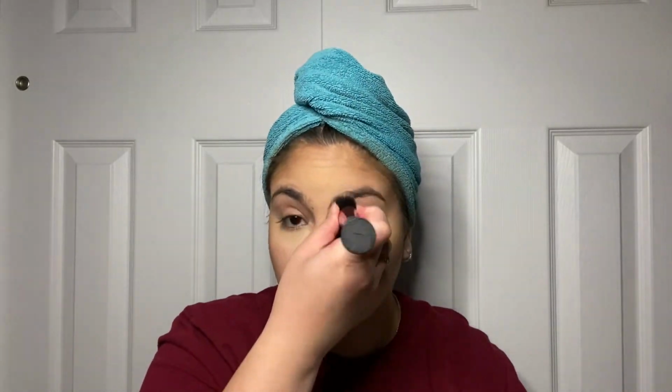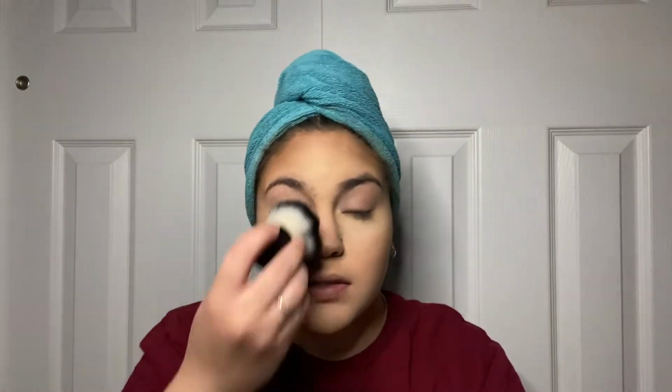Another Real Techniques fluffy brush. And we're just going over the places that we cream contoured to set that. Once I'm done with the contour, I like to go in with a fluffy kabuki brush. This is an e.l.f. one, and just brush off the translucent powder that we had setting the concealer. And I'm not too rough with this because I noticed one time I was just a little too rough. I was more like buffing than swiping, and I disturbed the product that I had underneath. And it became very patchy, and it was impossible to try and fix.